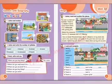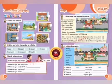Unit 12, page 94, Exercise 1. Listen and number. 1. I go to school. 2. I eat with my family at the restaurant. 3. I play on the beach. 4. I read books in the library. 5. I buy things at the store. 6. I see old things at the museum. 7. I see trees and flowers at the park.